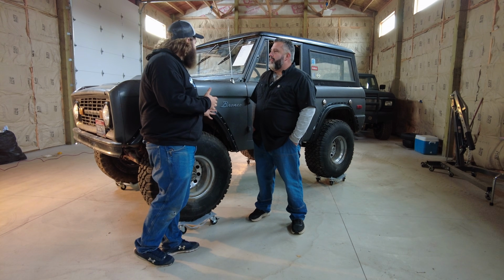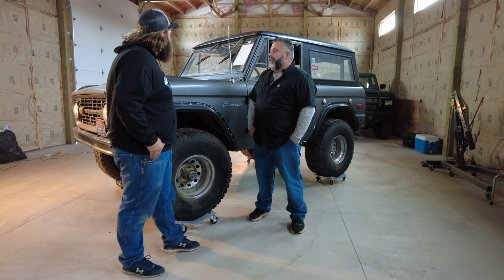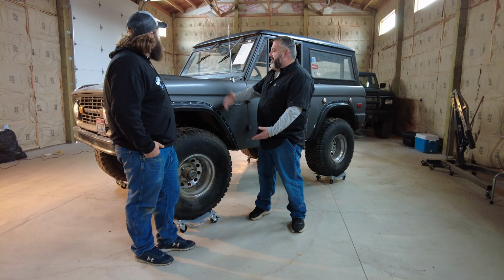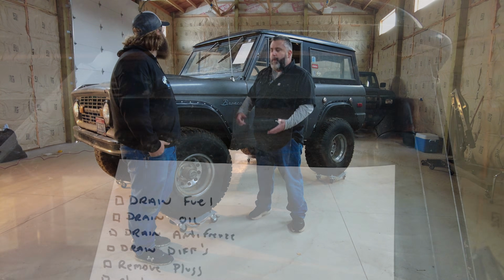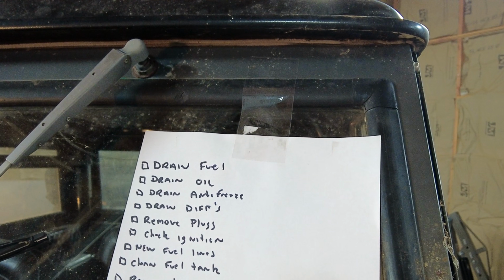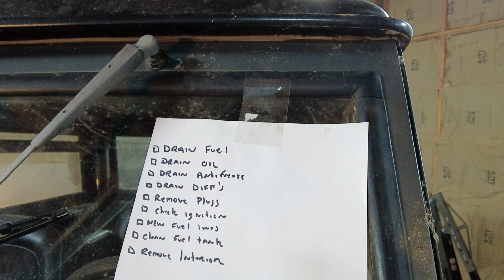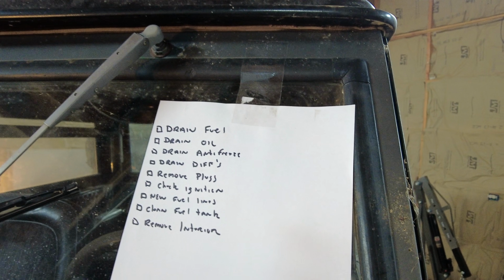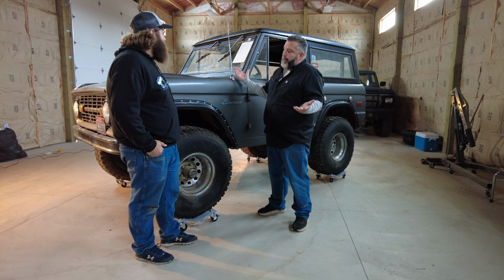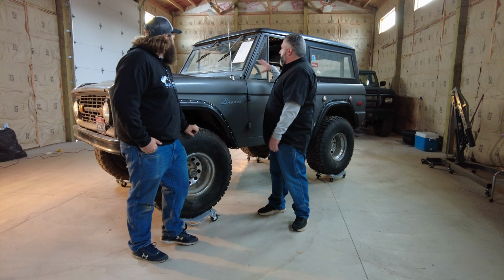So there's a lot that needs done, but where do we start? What's your game plan? So I am notorious for making lists. Obviously on any revival, anything that hasn't run in a while, we're going to drain all the fluids out of this. Get the fuel tank out, drain the fuel tank, probably have to put new fuel lines on it. But today we're going to start on something really, really simple. This has sat outside undercover for the better part of 2 decades. It has a full interior package.